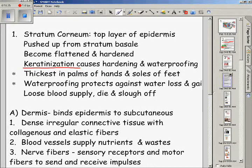All right, so keratinization begins in the stratum basale, and then up through the stratum corneum is where it becomes the thickest. And it is the thickest in the palms of your hands and the soles of your feet. It's the waterproofing that keeps our water inside our bodies. It prevents water loss and gain. When those stratum corneum cells lose all touch with the blood vessels, then they slough off and die. That's the reason we have so much skin that sloughs off and dies.